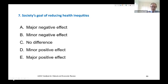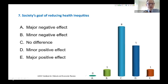All right. This vote will be taken, and then we were going to talk about this because this is a big deal, just as you said, and as Lisa said. All right, please go ahead and vote on Mavacamten's relative effectiveness and its ability to address society's goal of reducing health inequities. The next vote, I think we're going to take immediately afterwards on access, because that's what we've been talking about. All right, looks like we're at 15. Go ahead. All right, 8 no difference, 1 minor negative, 5 minor positive, and 1 major positive. Okay, let's go to the next question.